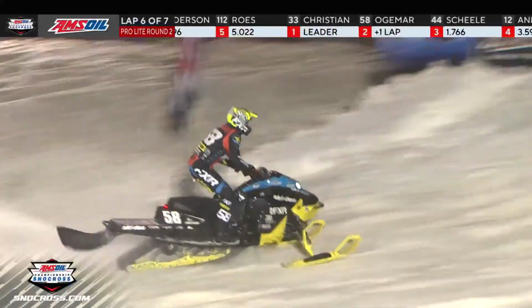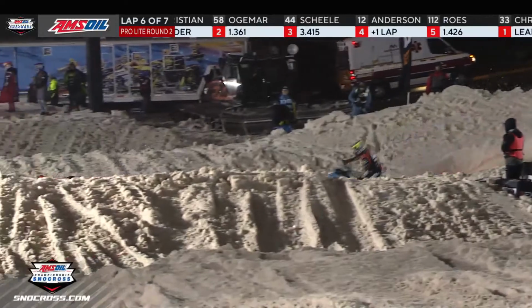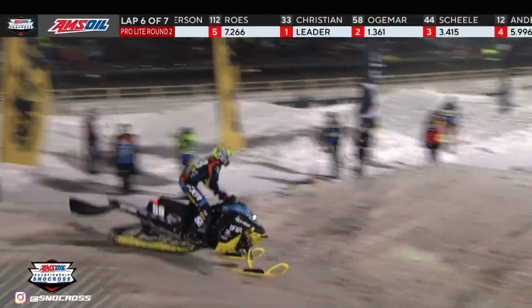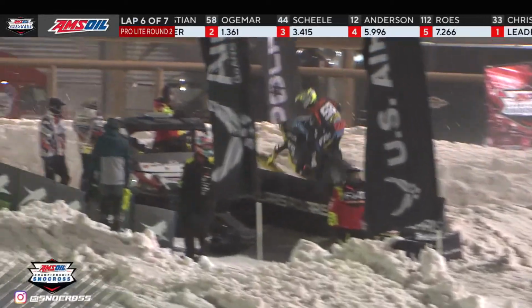And you can see him bounding his way through the rough stuff there as he continues to chase after your race leader, Evan Christian. Anson Scheel sitting back in 3rd, followed by Cameron Anderson and Dylan Rose. They'll work their way into the U.S. Air Force flyaway down into the Polaris turn.